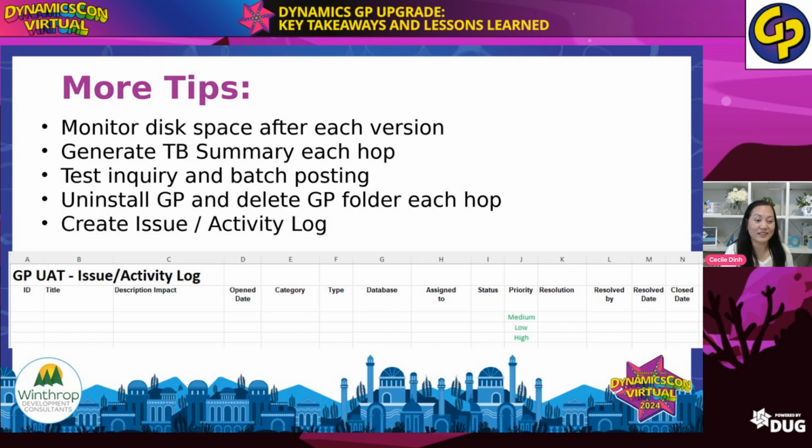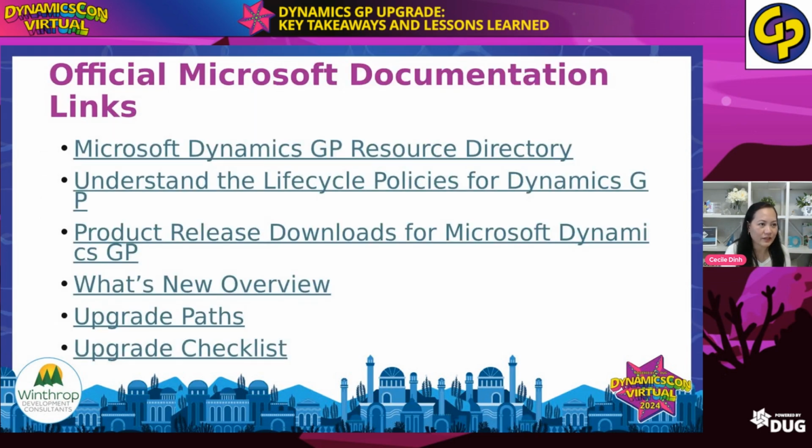Yes, it takes space. Most of the time, the temp DB, or the SQL Server log increased. I don't know why it multiplies. So make sure you have more space in there, in the log.